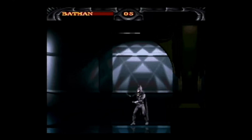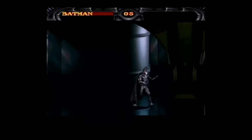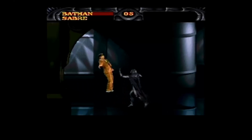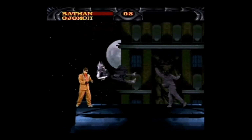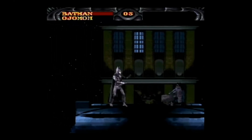Also, it's not too often that you get to see loading times with a cartridge release. If you thought only PS1 owners had the luxury of load times, then you were mistaken. I think if they would have ditched the whole Mortal Kombat realism, the game may have turned out a whole lot better. I guess we'll never know.